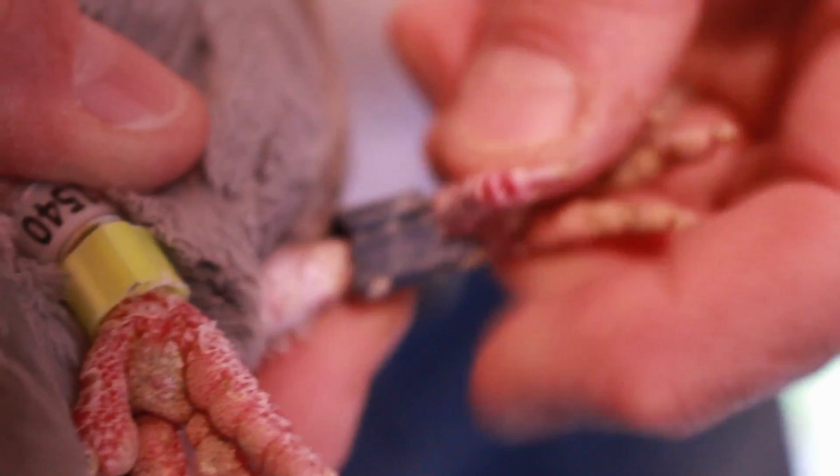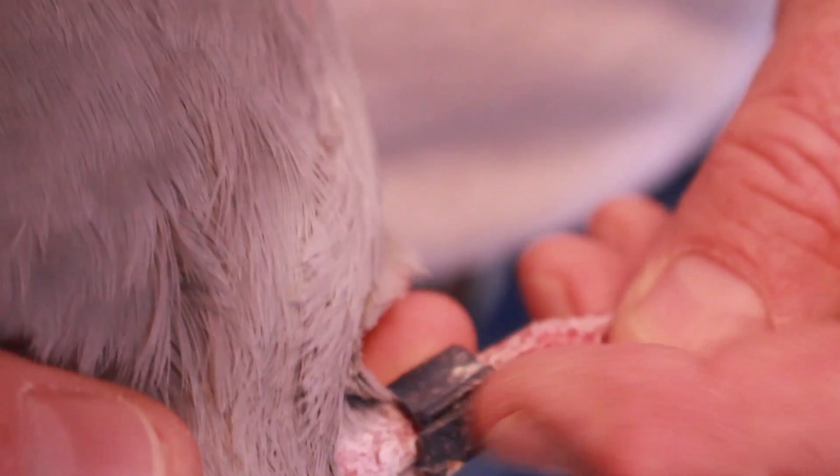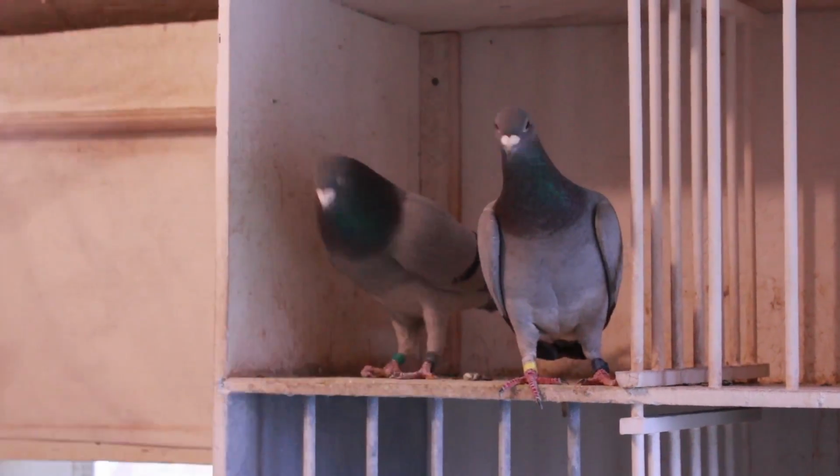So what we do is we know the exact time the bird was released. When the bird comes home, it has an electronic chip on its leg, and it crosses over an antenna that picks up the signal and records the exact time the pigeon got home. So we take the length of time it took the pigeon to fly, divide the time into the distance, and we get the pigeon's speed. And we do it in yards per minute. The pigeon with the fastest speed then wins the race.